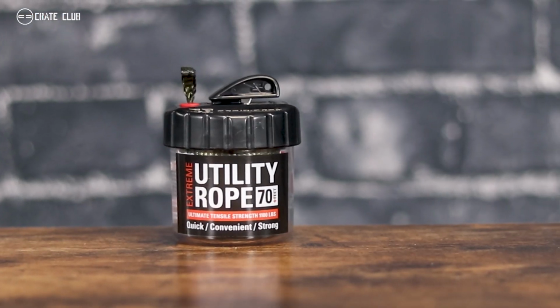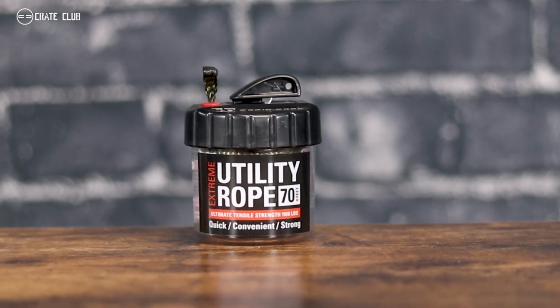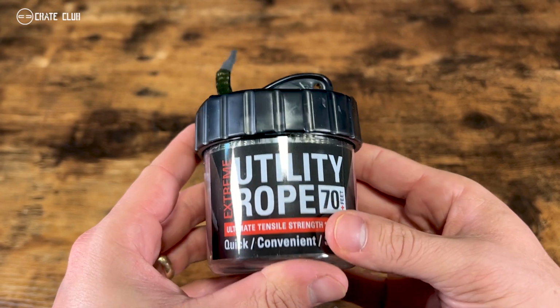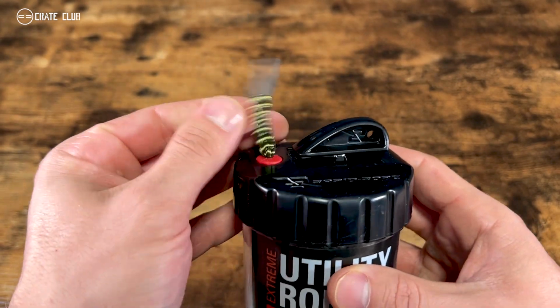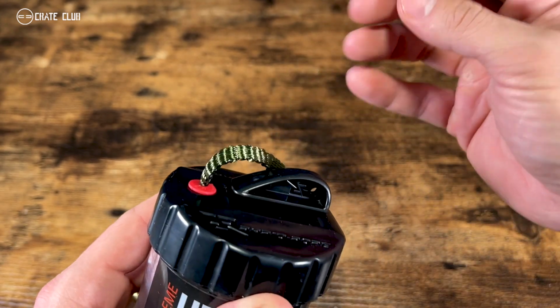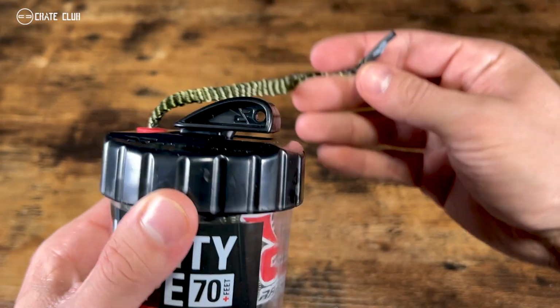Rapid Rope gives you 70 feet of 1,100 pound test cord in an easy to deploy canister at your fingertips. A convenient and compact way to store and access rope when you need it now. Small enough to carry with you on any adventure, it's a weather resistant, shatterproof canister. Rapid Rope is ready to tie it down.